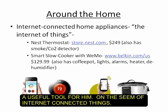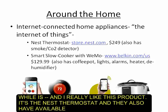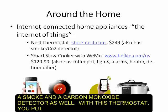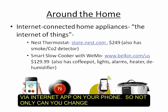But on the theme of internet connected things, you may have heard of the Internet of Things. It's kind of like a new buzzword out there, and there's some new things that are just coming out too, but some things that have been out for a while. I really like this product, the Nest thermostat. They also have available a smoke and a carbon monoxide detector as well. With this thermostat, you put it over where your existing thermostat was, and it is connected via the internet to your app on your phone.